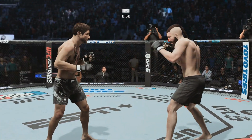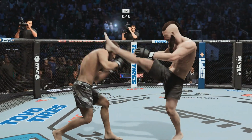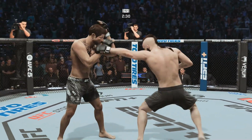Well, he rocked him pretty good, but didn't sort of smell blood in the water, and now his opponent's back in the fight. I mean, blood's in the water. You got to go and get it. You got to go find the finish. You cannot let him off the hook like that, because now he will be back.